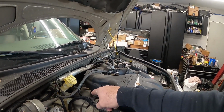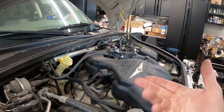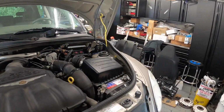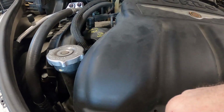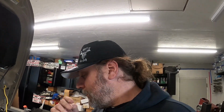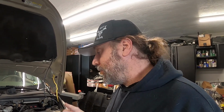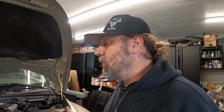Everything on the back side of the engine you can use. You can use the solenoids and the pigtails if you need them. The power steering pump that's down here, that's the same. I think the rack and pinion is going to be the same. The battery is going to be the same. There's not really that much that is going to work on a Neon from a PT Cruiser other than the main part of the engine. You can't use the starter. You can't use the flywheel. None of that stuff works.